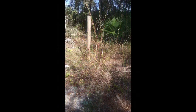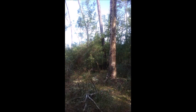This is an area where I cleared a large amount of scrub oaks. Since then, the natural grasses have started filling back in. Without natural occurring fires, however, they will be overtaken again. In order to restore this high pine area, human intervention will be needed. Controlled burns would be difficult due to the proximity of residential homes.